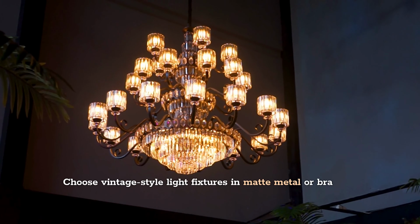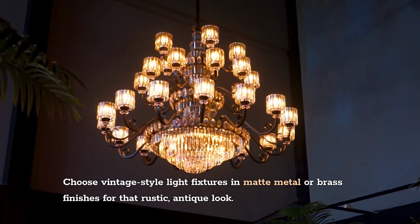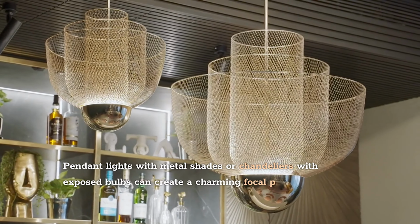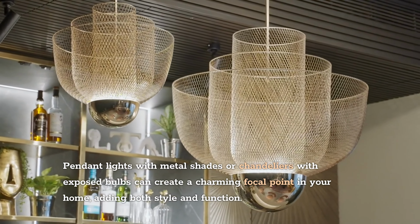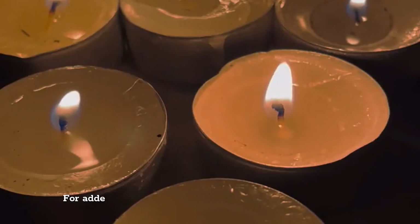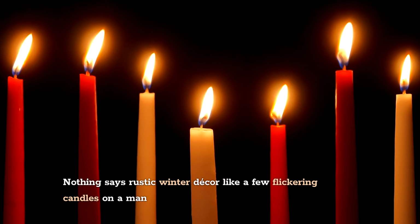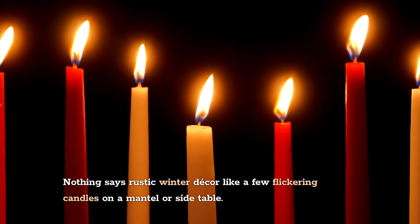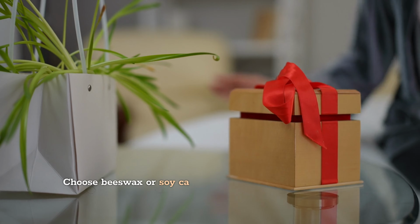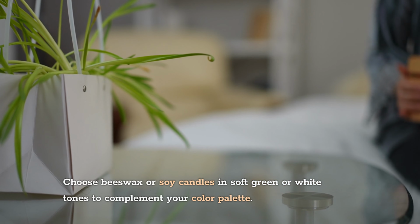When it comes to lighting, nothing quite sets the mood like soft, warm lighting. Choose vintage-style light fixtures in matte metal or brass finishes for that rustic, antique look. Pendant lights with metal shades or chandeliers with exposed bulbs can create a charming focal point in your home, adding both style and function. For added warmth, make use of candles. Nothing says rustic winter decor like a few flickering candles on a mantel or side table. Choose beeswax or soy candles in soft green or white tones to complement your color palette.